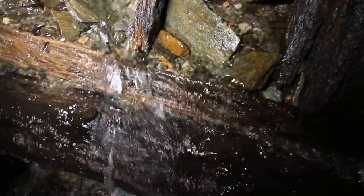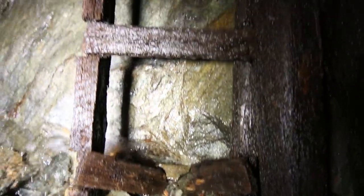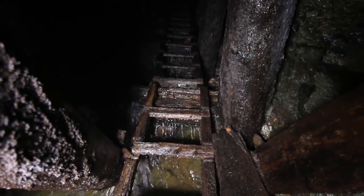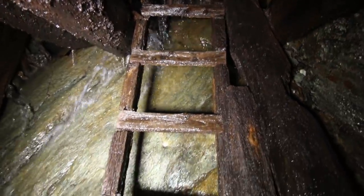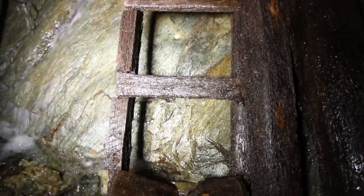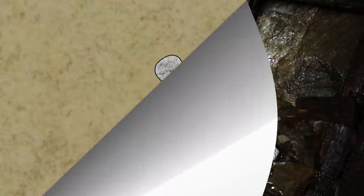So here's the bottom of the ladder, and needless to say, by looking at this rung, it's all just rotten. There is no way we are going to start climbing up this ladder. That goes up about three stories, and we just believe it goes up to the shaft opening in the ground, which we'll see later when we go to that wooden deck that we were at when we were here last time years ago. So, all right, I'm gonna go back through the crawl space and get back into the main adit.